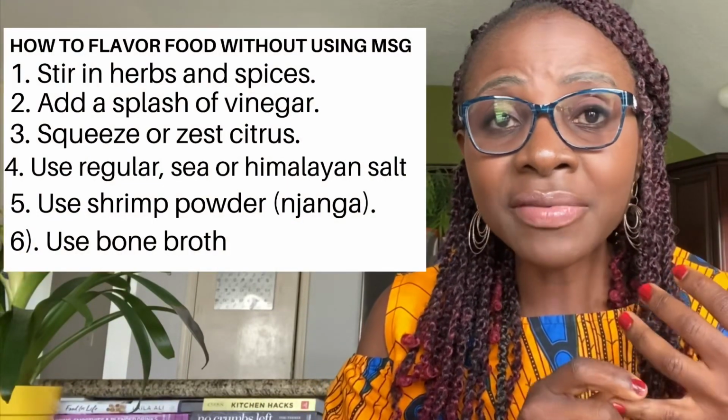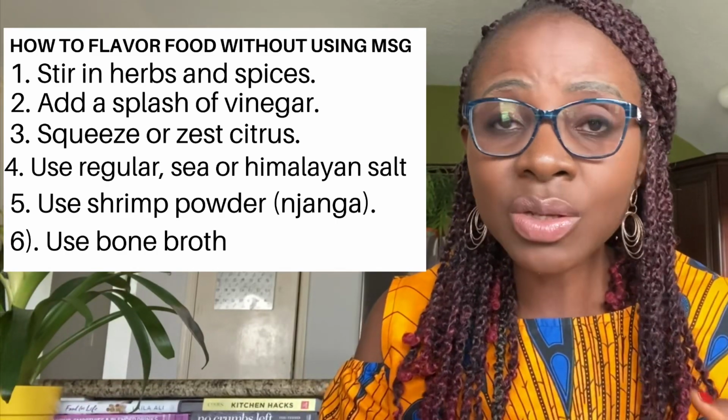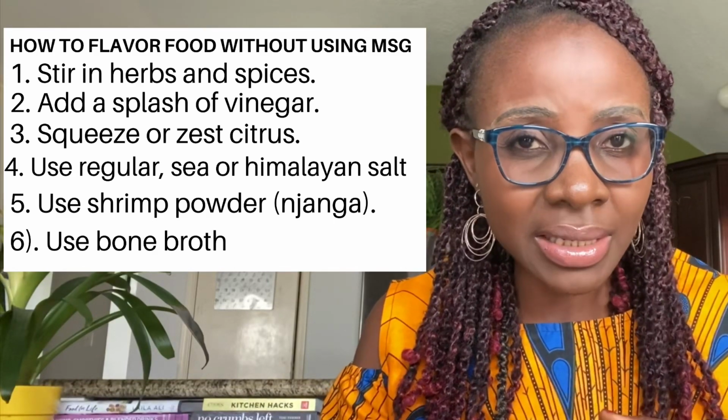The question that I often get when I say take out Maggie cubes is, oh my God, I'm going to eat bland, boring food. No. Take out MSG, but you can still have regular salt. You can have salt, preferably sea salt or Himalayan pink salt if you can lay your hands on it. But if not, regular iodized salt is fine. You can still have salt.